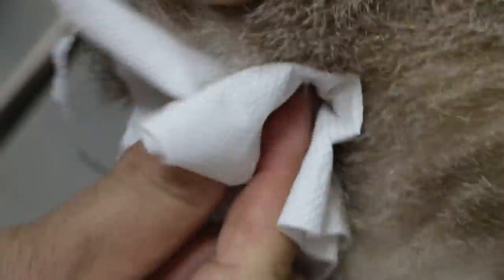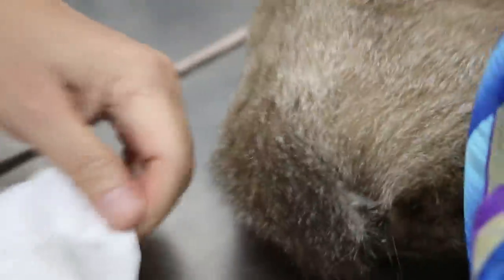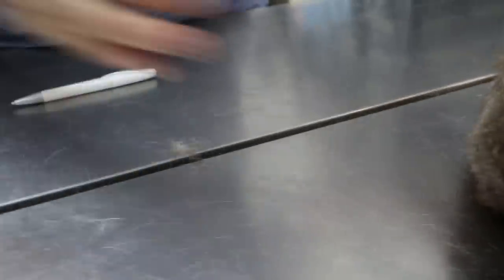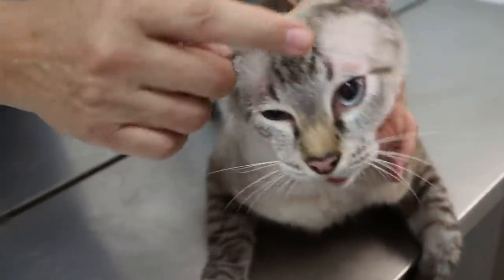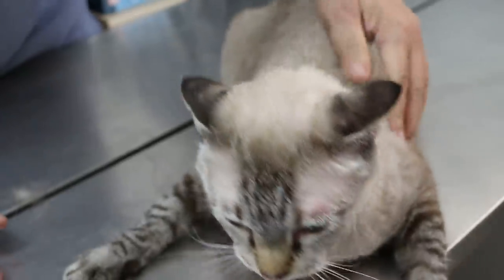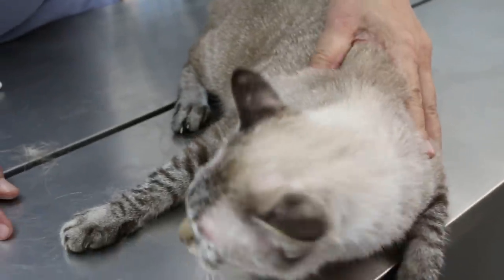Now if the cat is very unhappy, then we have to sedate. But in this case, we don't have to. Okay, no more already. So it is inner sacculitis, a skin infection due to blade biting. There are actually two sides, here and there. So the treatment will be antibiotics and anti-inflammatory, and this one is inner sac expression.